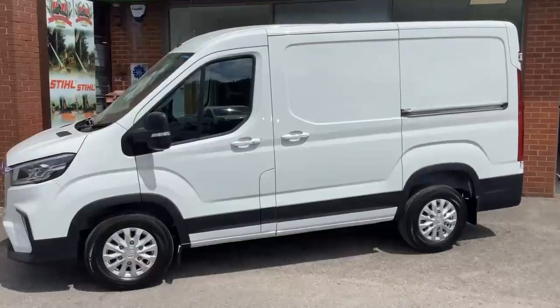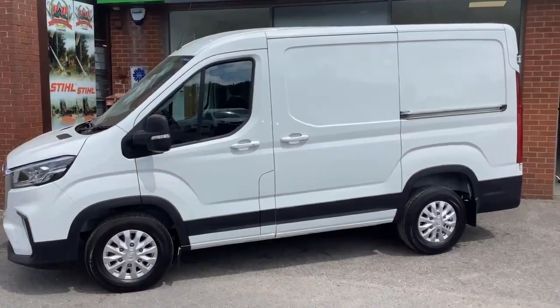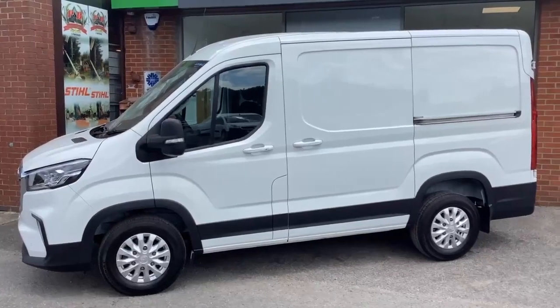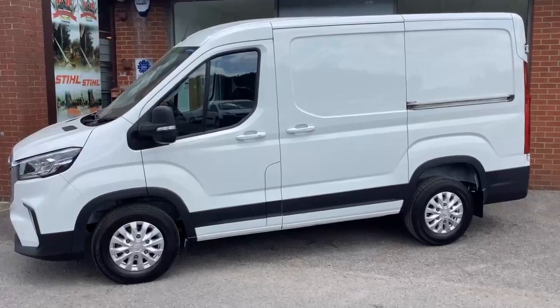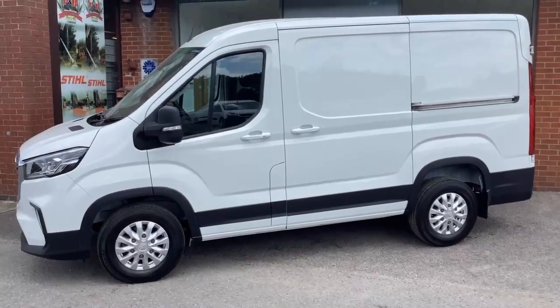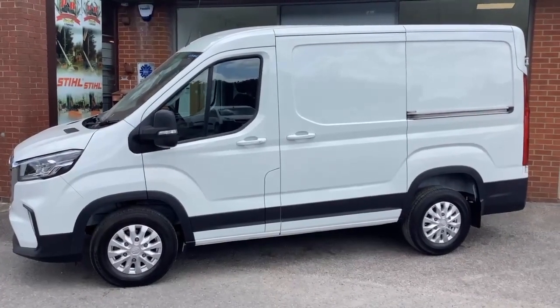So to confirm, this is our October 21 71 plate Deliver 9 diesel. It is the L1H1, the short wheelbase standard roof. It's done 15,842 miles. It's the Lux model, and we've got it priced at £22,995 plus the VAT. Look forward to hearing from you soon.